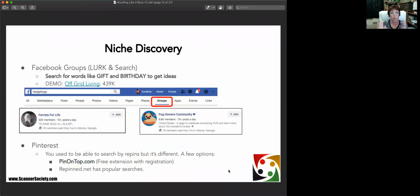So I showed you how to start from a product, how to start from data, how to start from a theme. The next thing you want to see is how to just start from niche discovery. So a niche is a specific group of customers that are buying a certain thing or specific interest area. So you want to learn about niches and what do people want. A great way to do that is Facebook groups. And, you know, join some interest groups, lurk, do not participate, but just read the posts and start to see what people who are into that thing like.